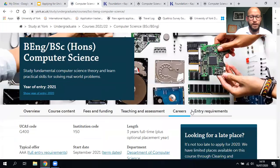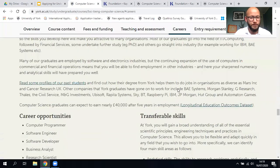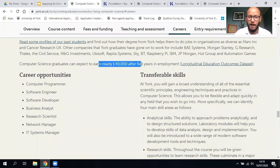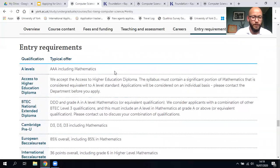On the course page, read through all of this information. It's all important. The course content will list the modules you're going to study. The fees will tell you how much it will cost each year. Teaching and assessment varies from one university to the next, so it's important to look at that. And of course, you want to see what careers you can progress onto and what type of pay you might earn in those. But before you can apply for the course, look at the entry requirements for that course.